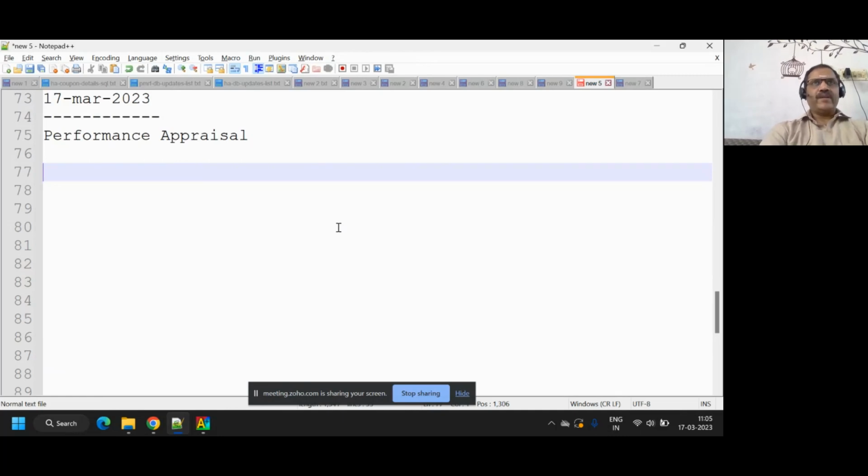Many people think coding is software. Coding is just 10% of the whole software. And nowadays there are a lot of tools that are coming for coding. It will help, it will reduce the code. So coding is only just 10% of the whole software. There are so many other things in the software industry.